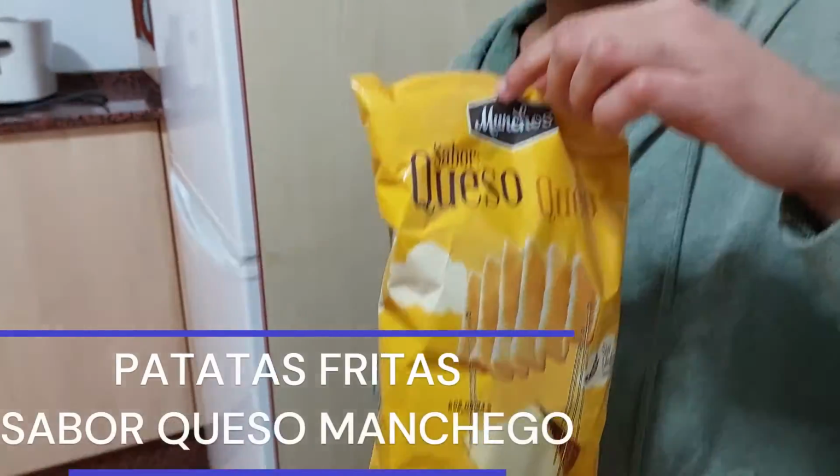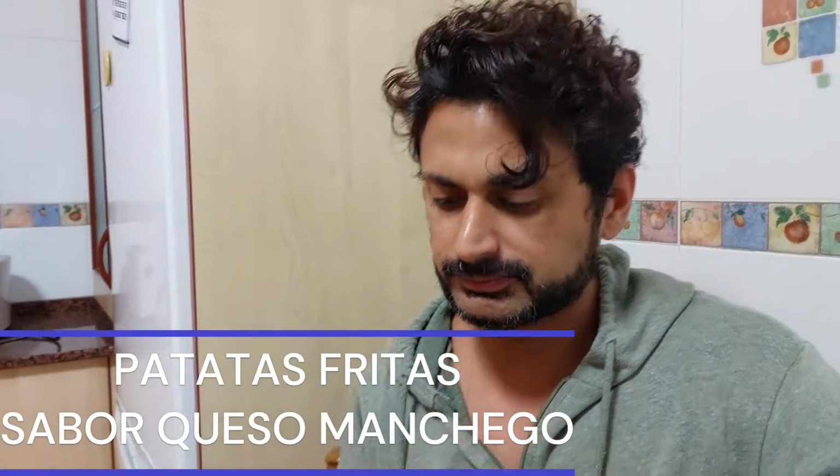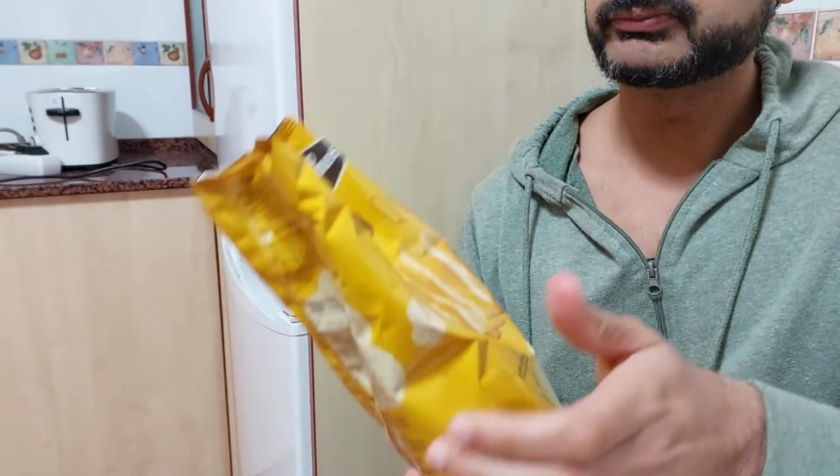Queso. Patatas, sabor queso manchego. Well, it already looks nice. Yeah, it smells strong. Like strong cheese. 4.5. Yeah, it's improving. Just score 4.5 because I love cheese. Yeah, and it tastes like manchego cheese. It also tastes like blue cheese, but it's not, right? No.